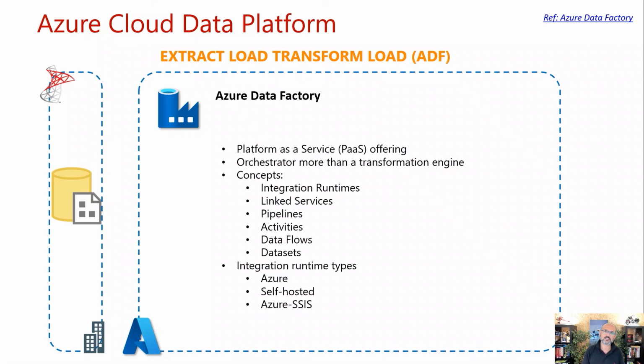It has some concepts similar to what you think about on premises. It's got runtimes, and these runtimes are listed here. The Azure runtime is the capability of connecting to different services within the cloud which are native to the cloud. You've got self-hosted, and these are ones that are non-Azure native, such as Snowflake. If you want to connect to it, you can as a runtime, but it's not Azure native. It's an external type of connector, even if it's running within Azure, but not Microsoft native.